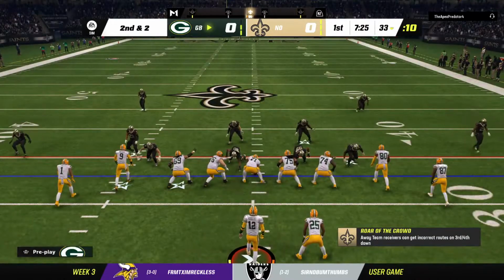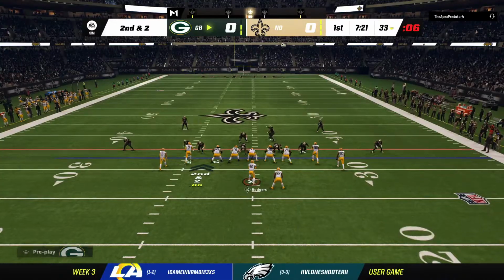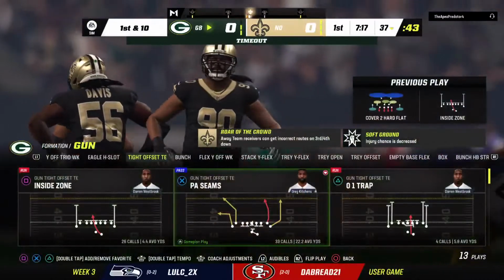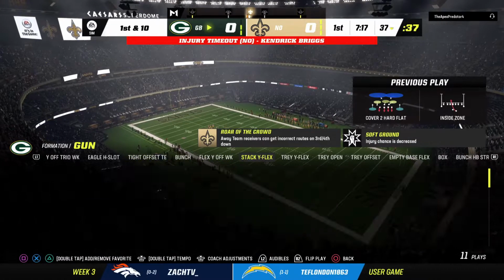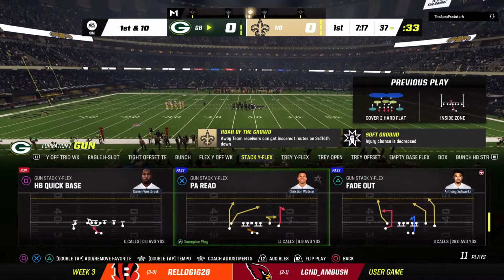Here's a 2nd and 2 now from the 33. 2nd and 2 is prime time for a little bit of a gamble, isn't it? Open up the playbook, go play action, toss that bad boy deep. But in this situation, go ahead and give it to your back. Let him pick up a first down. Keep the sticks moving.